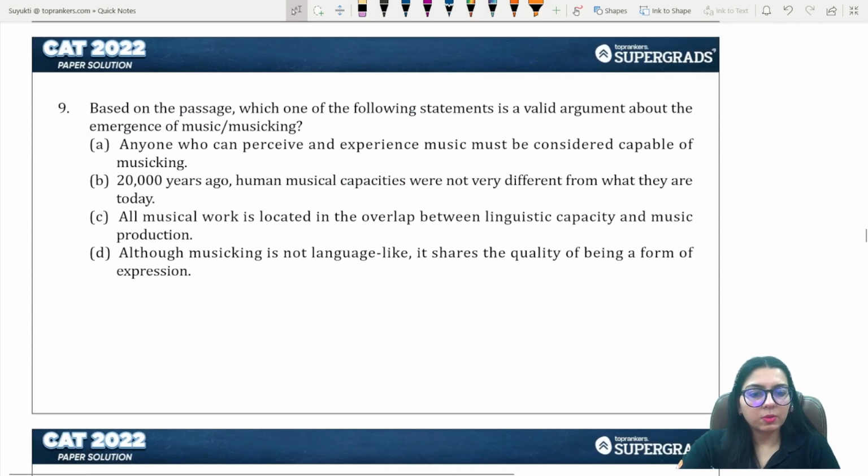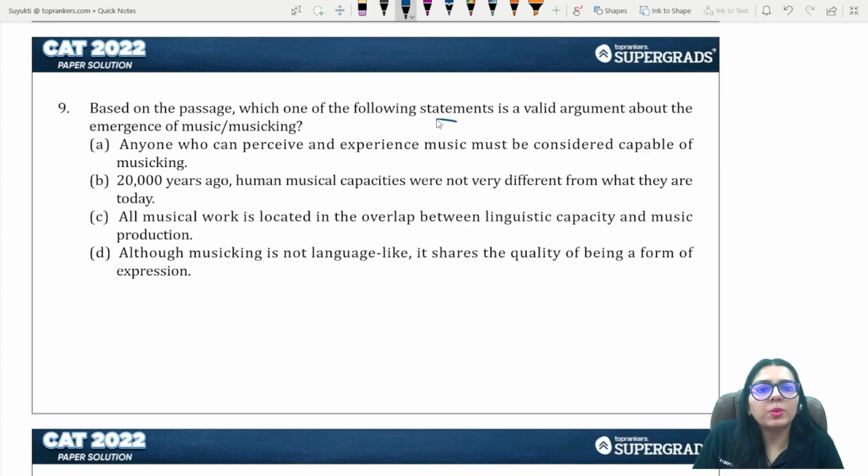Let's begin with the questions to see how well we have understood the passage. Based on the passage, which one of the following statements is a valid argument about the emergence of music and musicking? So we know that music has always been there. Maybe until a recent past, some 20,000 years ago, there is still some similarity.